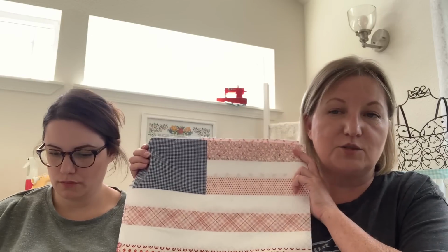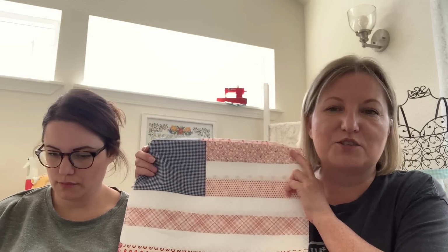Sorry about that. We weren't paying attention. Ran out of time. So just a heads up, be careful to press these, not to iron them like I did, and I distorted them. So I just trimmed them down a little bit, and now it'll be easy to put together. But it's a fun quilt to put together. Super easy. I know. Super easy.